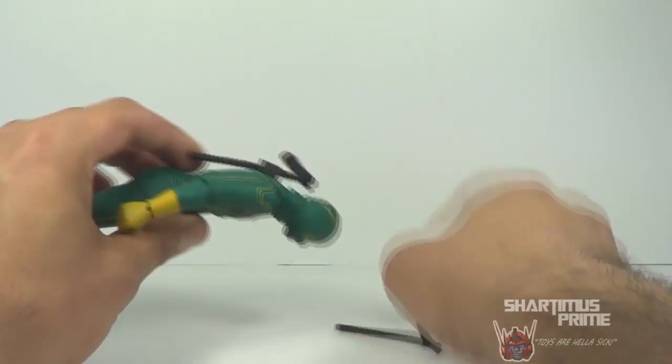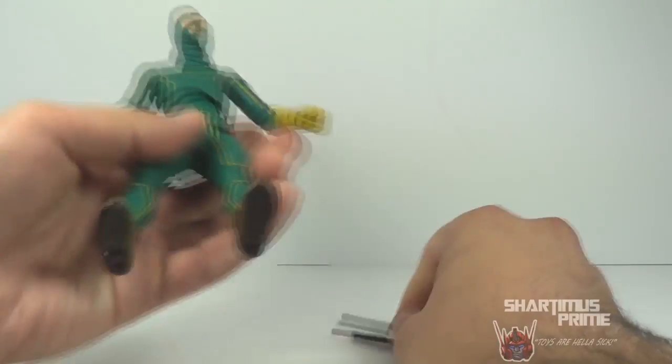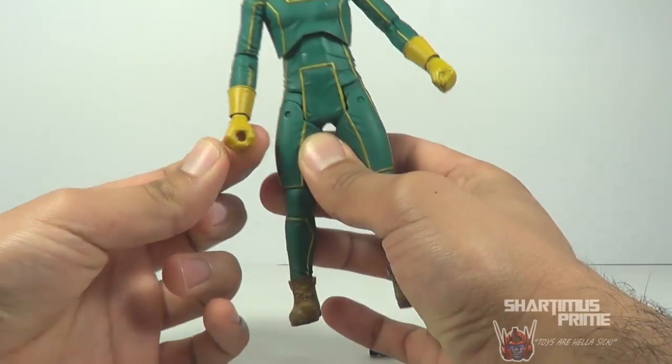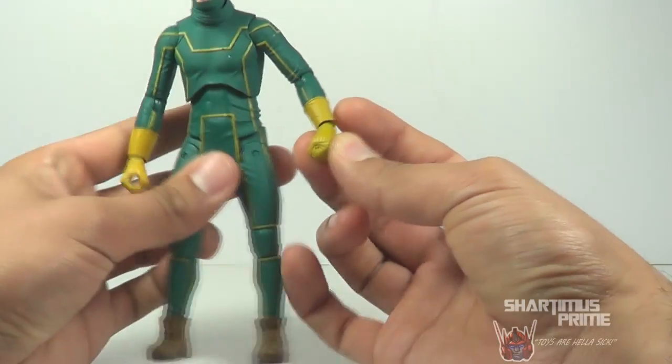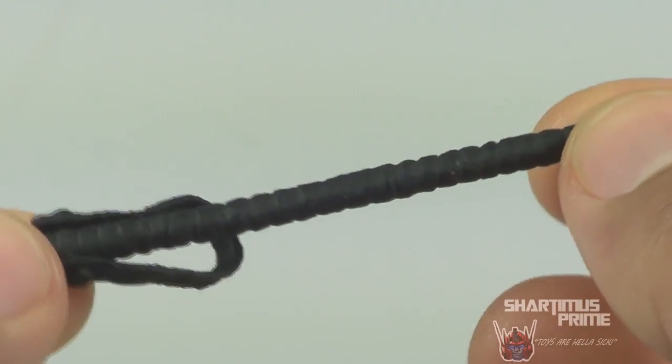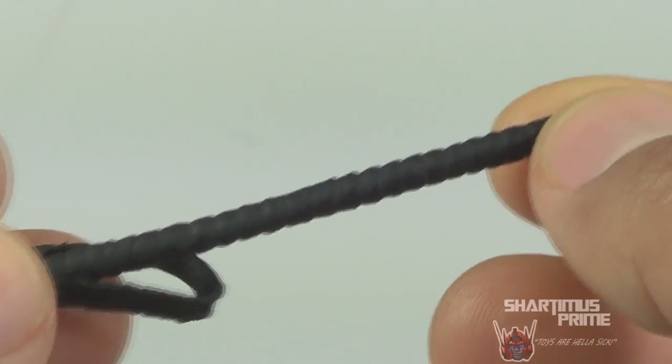He has two accessories. He comes with his batons, and he actually comes with a set of extra hands. So you can see right here, there's one hand right here where you can put the baton in, the other one's just a closed fist. I'll show that close up later on. Now, both of these batons are exactly the same, and I think they're sculpted very, very well. I like it a lot.